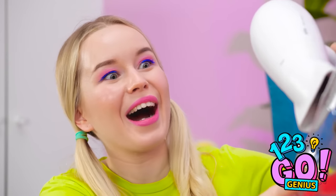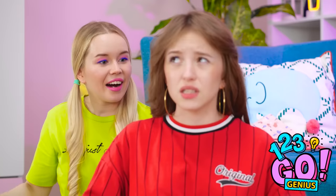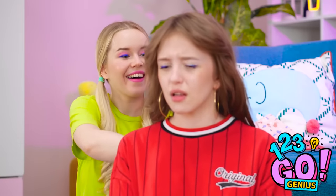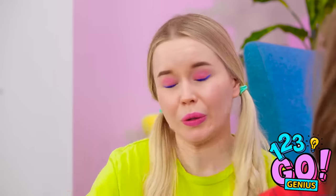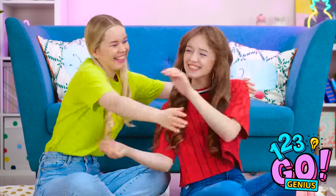It's totally working! You're not gonna believe this. Look! Wow! Look at my hair! So curly! It's incredible! I love it! Whew. Good thing that will never happen again. Thank you so much!